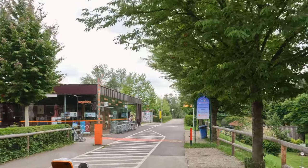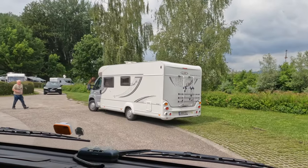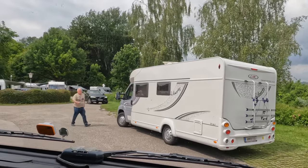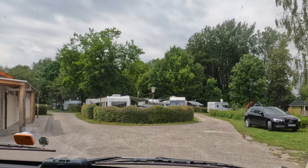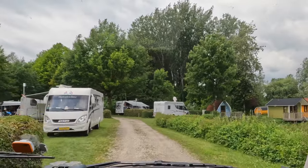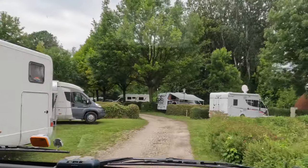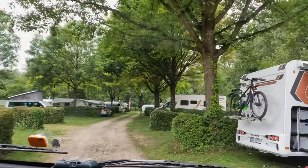In the spring, the trees were covered in cherry blossom and the grounds full of bulbs in full flower. And on our return in summer, it was lush and green. It's worth a visit at any time. The site is open between May, sometimes April if the weather's really good, and September. It is approximately half an hour's drive from Linz or 2 hours from Vienna.